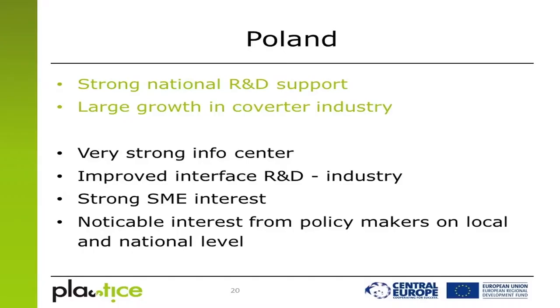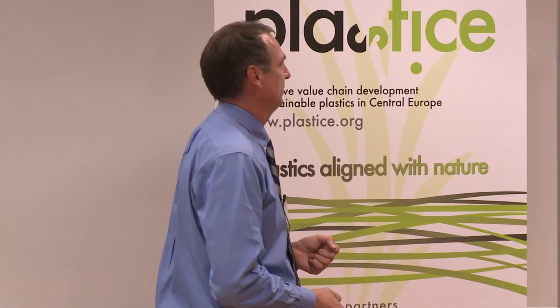Poland has some specificities: strong national R&D support, stronger, I think, than in other countries, and a large growth in the converter industry. What happened there? Some of the things Luke mentioned already, but an establishment of a very strong info center. I think our partner Cobro in Warsaw really established itself as the premier information center in the country. There is an improved interface between R&D and industry, very strong SME interest, and also something that is difficult to get: a noticeable interest from policymakers at national and local level. This is something that is difficult to crack, to start talking with the policymakers, but they were also one of our target groups.